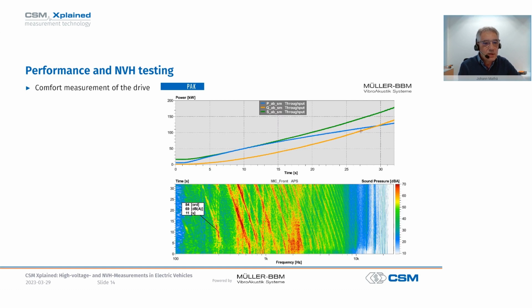We see over time the engine orders. The orders go to the left. That means the speed goes down, the torque goes up. And we see that the orders go to natural frequencies. These are the straight red lines here. We see all orders go to natural frequencies and form peaks at these crossing areas. These are the dark red areas.